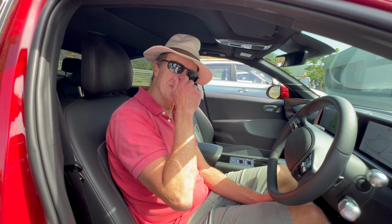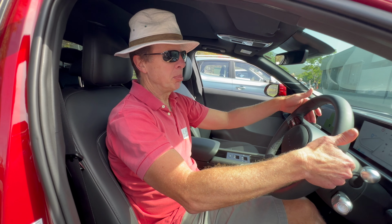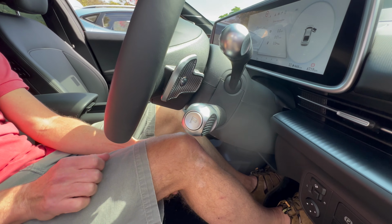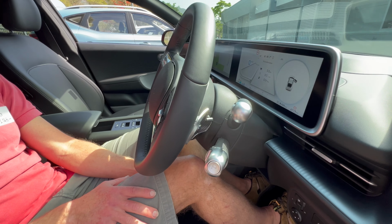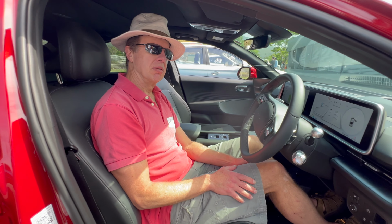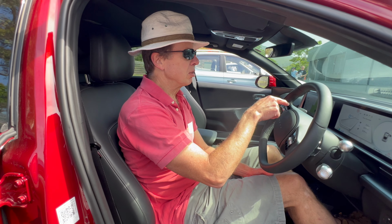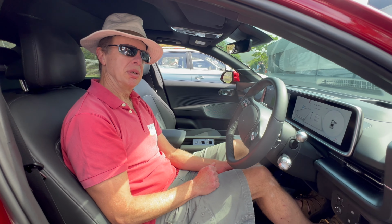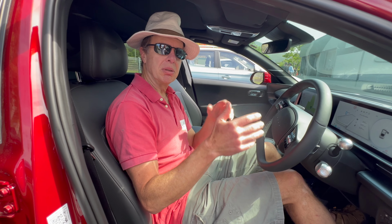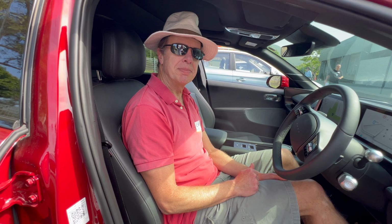So level four is the maximum regen, is it? That's right. I like to make a game of it. You can go up and down in your level of regeneration. Do you find yourself needing to change it or do you just leave it on level four? I love just leaving it on level four. It says iPedal, so it takes into account things in front of you as well as other stuff, so it's a bit of smart controllers there as well.